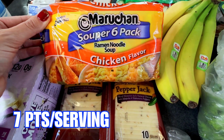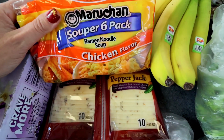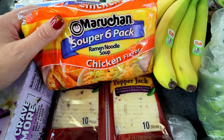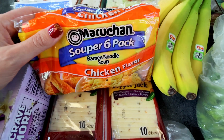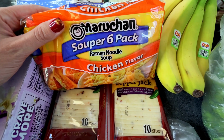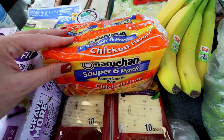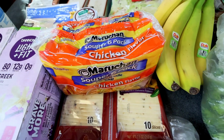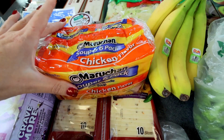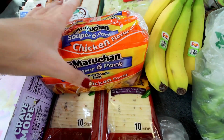Got some of these ramen noodles. I'm going to be doing, probably this week, a mason jar veggie chickpea noodle soup. It's kind of like a homemade ramen. I have a video on that I will link up above and down below. Very good. So I like to have these on hand for that because I like to make that for lunch a lot. And then also my son just likes to eat these, you know, just as is.